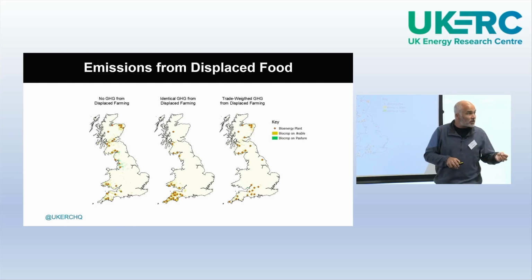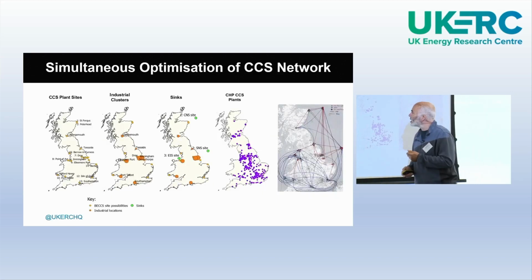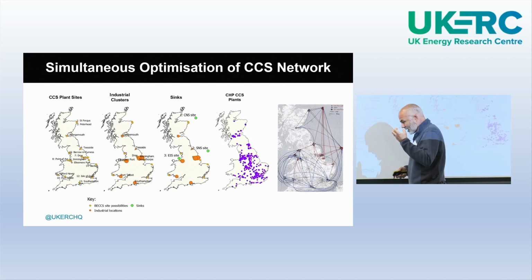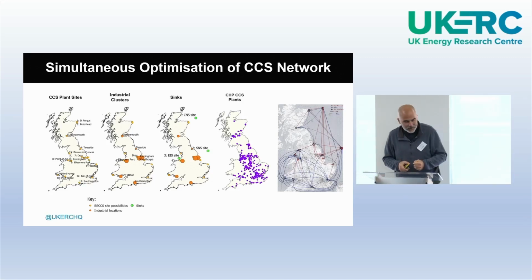So these are important decisions when we're doing this modelling or thinking what we're going to do in the UK, as to how we consider what's going to happen as a consequence of our actions here. What happens in terms of the CO2 that's displaced. So that's the second thing we've been looking at. The third and final thing I'll talk about here was brought up in this morning's sessions as well.